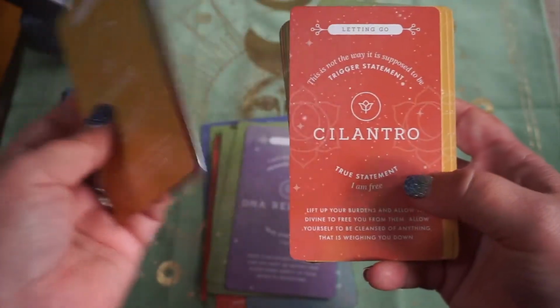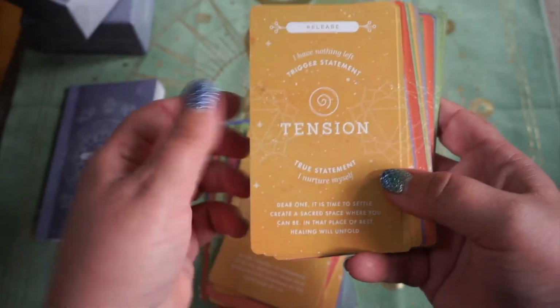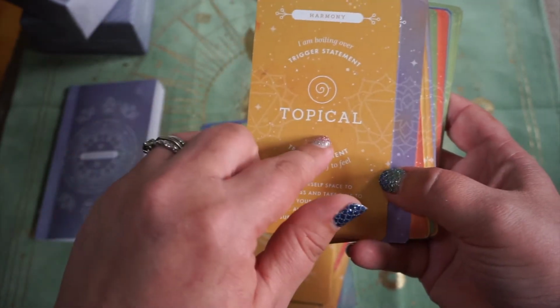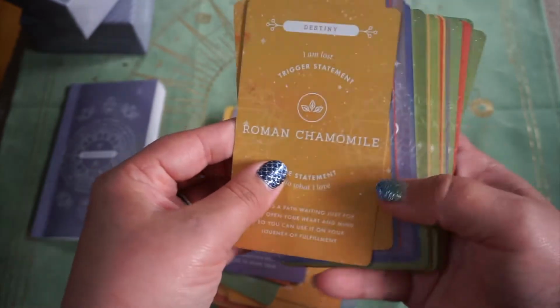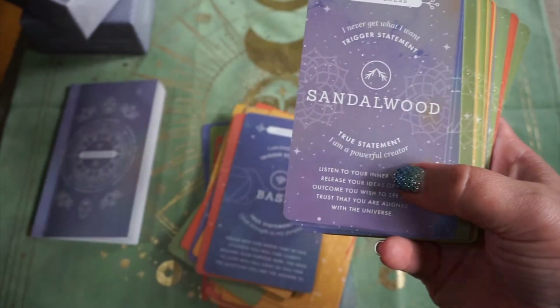But yeah, I love to incorporate oils into my tarot practice. I'll oftentimes use oils when I'm sitting down to do a reading, to bring in an energy. There are so many topical oils, but I enjoy using them.